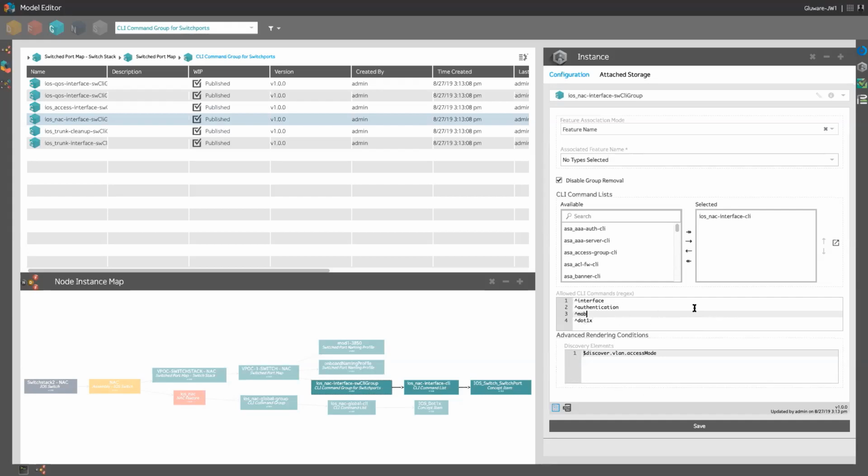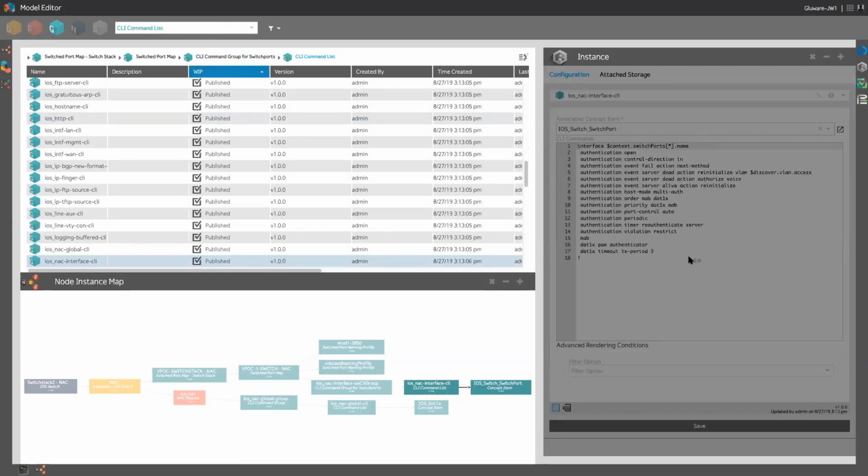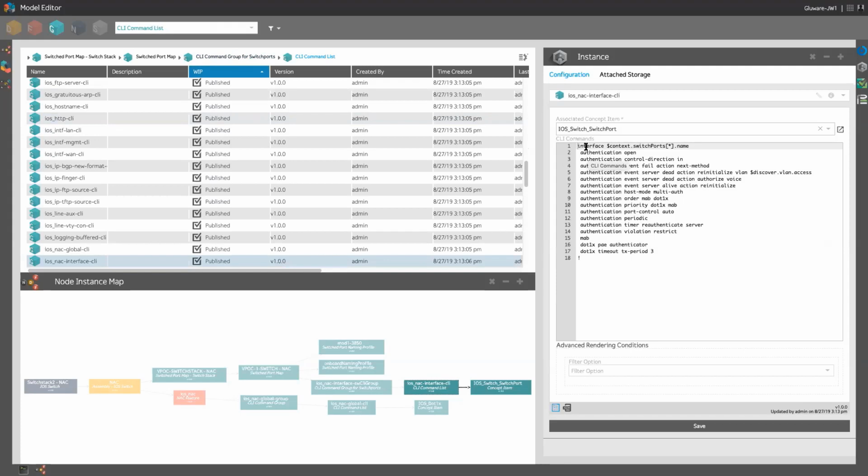The second one is using information that we've discovered from the config, and we know whether the port is an access port, access mode port, or a trunk port. And so we're saying we're only going to apply this list of commands if it's an access port. Otherwise, we're not going to apply it. So now let's go ahead and look at the commands. So here we have, you can see interface, authentication, .1x, we have all the things that were listed on the other page, so we don't have any of these that would not be applied based on that condition.